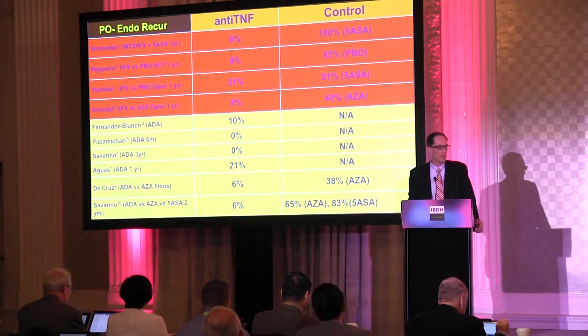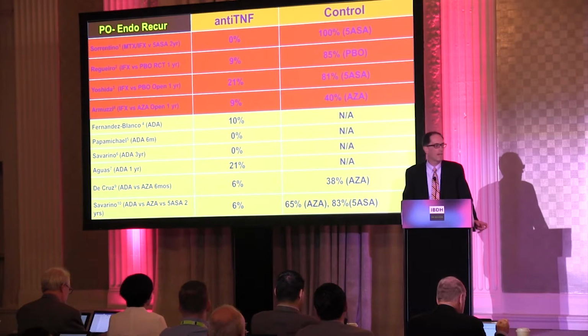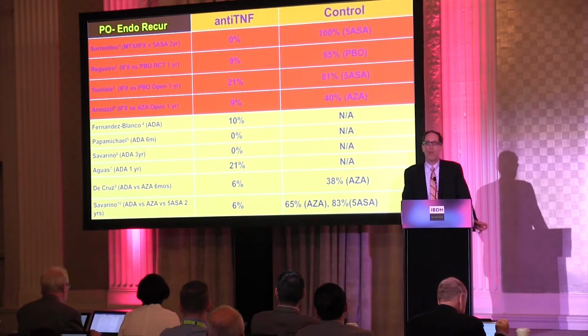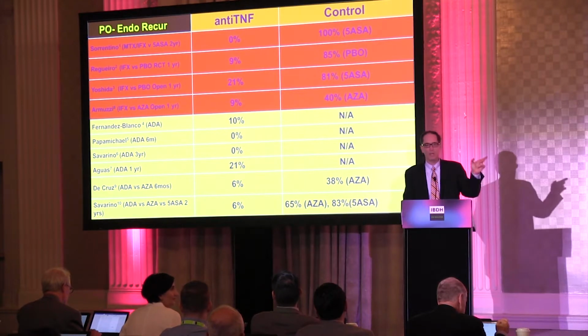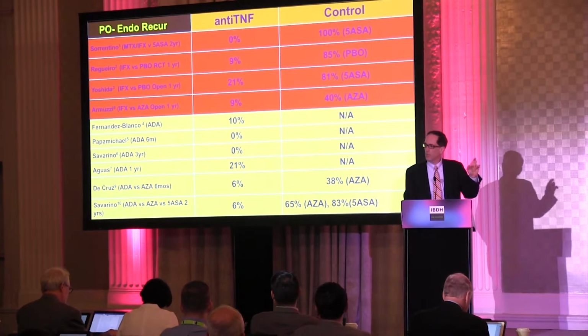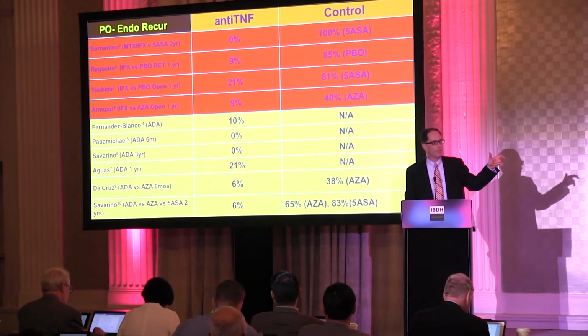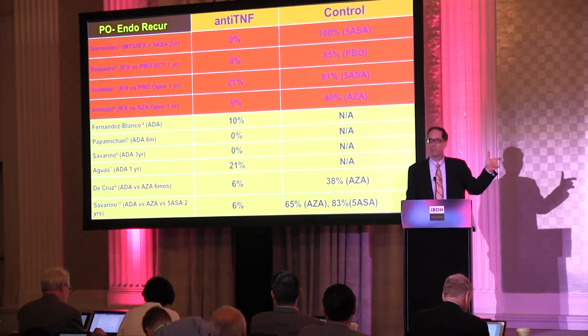The argument, though, is that this is not enough for us to make a single paradigm shift based on this one small study. So there have been several studies, and sorry the colors are a bit off on this, but the anti-TNF column is in the middle versus control on the right. Those in red are infliximab, those in the lighter orange or yellow at the bottom are adalimumab. So you have two different anti-TNFs, across different continents, different patient populations.